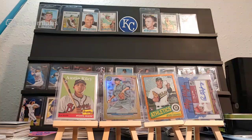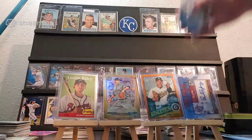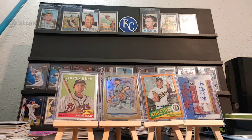Thanks, Chris. It's for sale, but I was telling someone earlier, if I don't sell it, I'm perfectly okay with that. So that's a really nice rookie card, in my opinion.